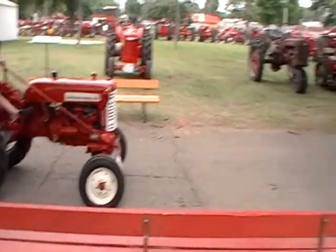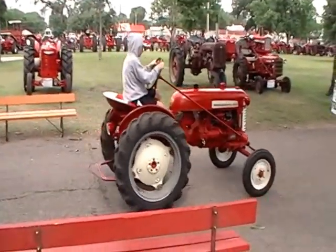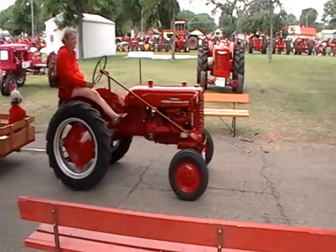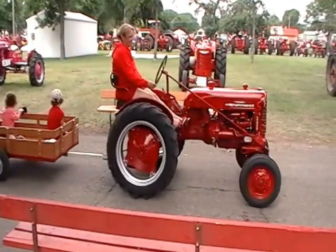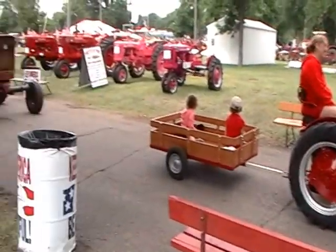This looks like a family event. Looks like a young dad there on an F20 and the son on a little International Cub lowboy. And there comes Ma with some more kids on another Cub lowboy. Beautiful, beautiful, beautiful.